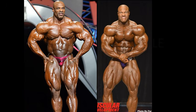A couple of backstage ones. Look at the legs of Coleman here. He's much more massive than Phil, but I like Phil's. It's his presentation, his aesthetics in this pose, and his arms. Look at the size of Phil's arms. And like I said, I do not actually prefer this one of Coleman, but it's still, look how massive he is.